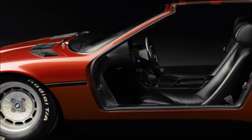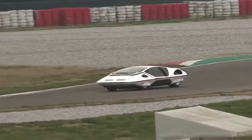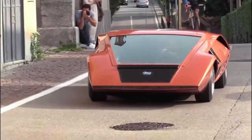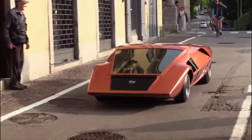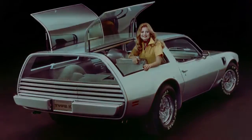models down the line. Today, we're cranking the time machine back to the golden age of muscle cars, the 1960s and 70s. This era was bursting with innovation, and concept cars were at the forefront. We'll focus on 10 best concept cars from the 1960s and 70s that were so stunning they deserved a spot on the showroom floor. Number 10.